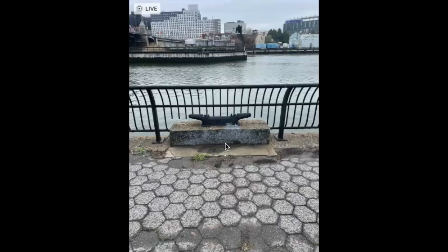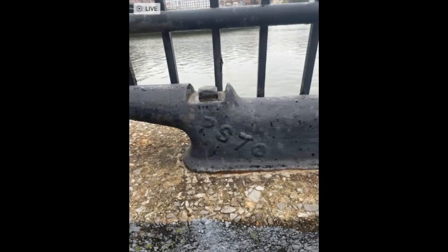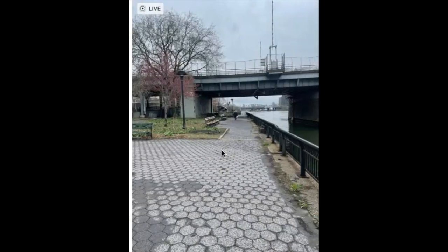There is the iron tie-up that I was referring to. I don't know the correct name for that. I'm sure somebody out there does, but there are actually quite a few of them. And I'll get you a close-up shot of one of them. As you can see, the lettering PS70 is on there. Not sure what it means. Maybe one of you does.